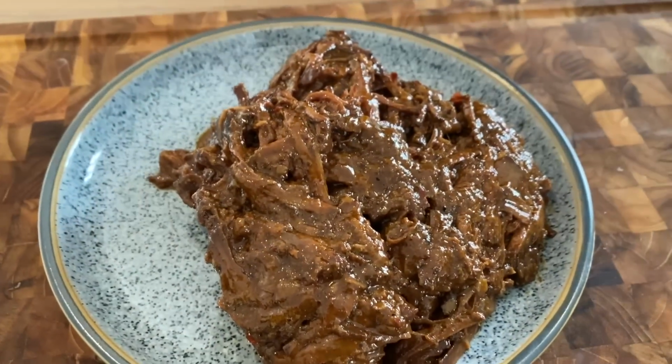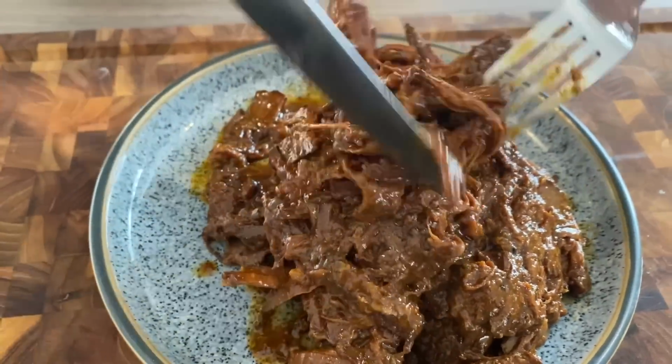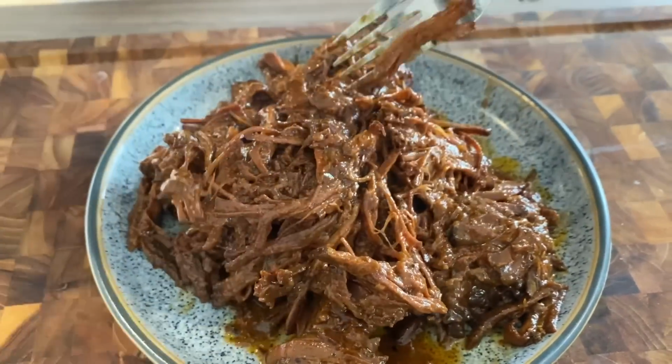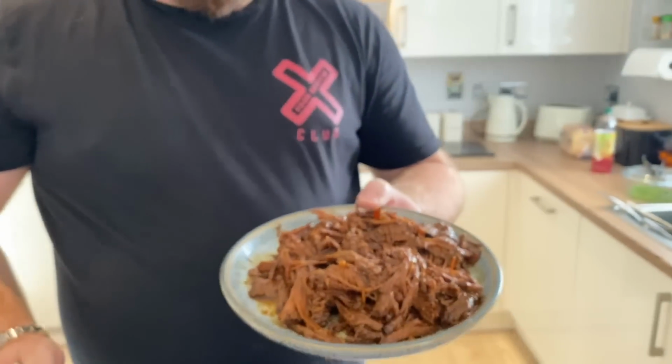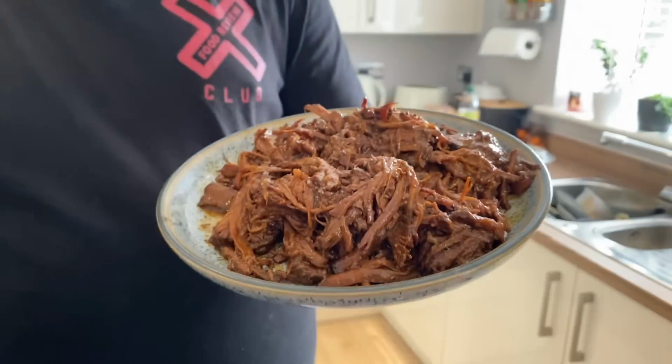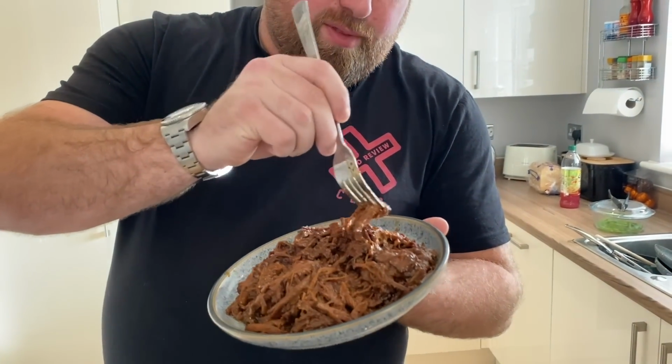Oh my goodness. Let's just pull this around a little bit so you can see how it actually looks. There we go. Oh my god, it smells so good. That's got a really nice aroma to it. It's got this rich sauce, barbecue-y. Smoky food doesn't have to be just what you see on TV, just what you see in America. We've literally got this stuff on our doorstep.